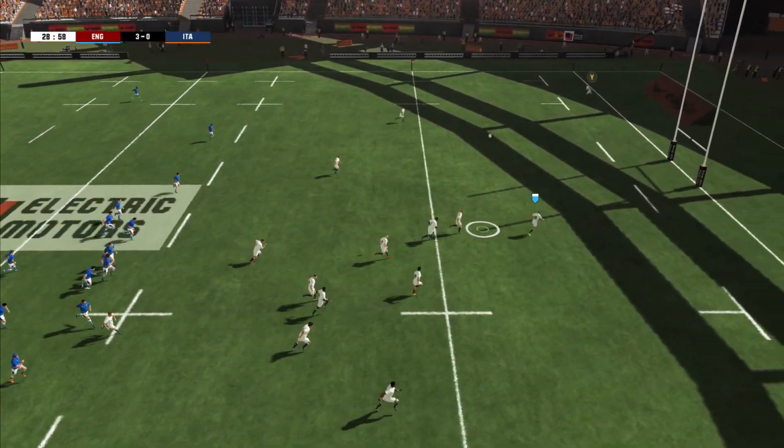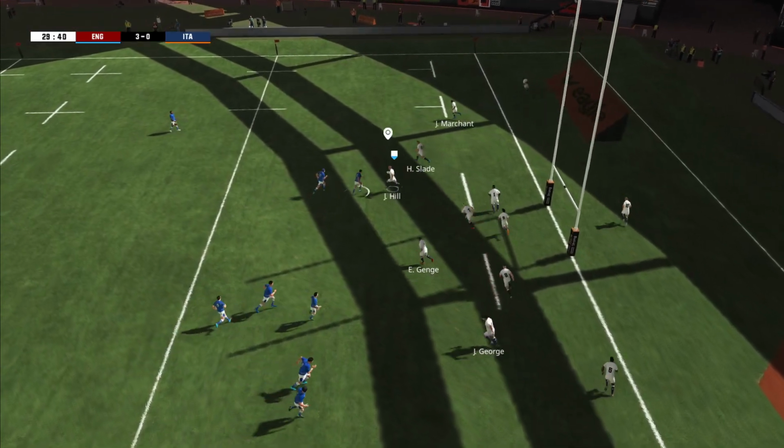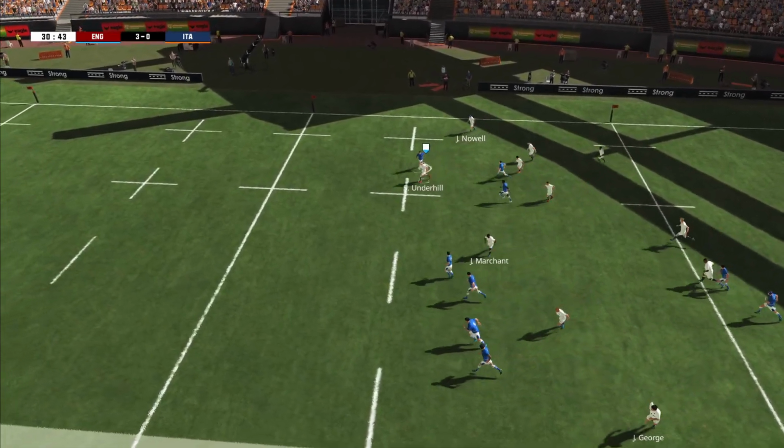Italy go for their own kick back inside the field. The ball isn't picked up very well. Johnny Hill has to be the one to recover, gets it out to Marchant. Ioane comes in for the tackle. Noel on the inside, passes it back inside.